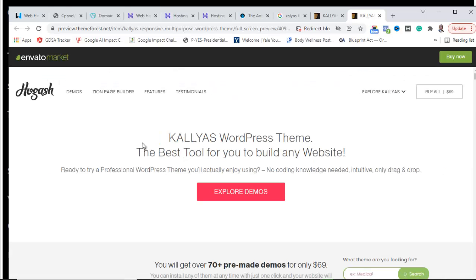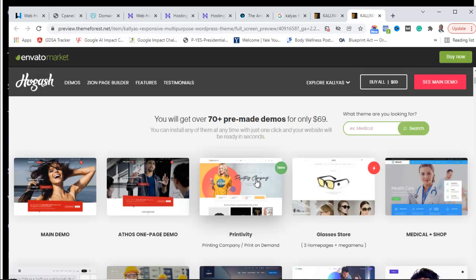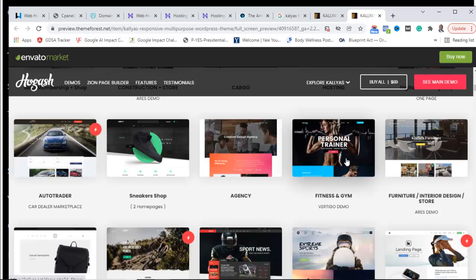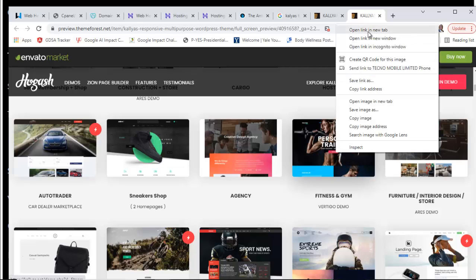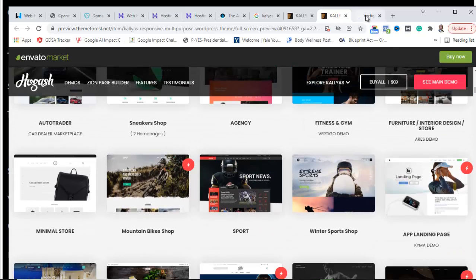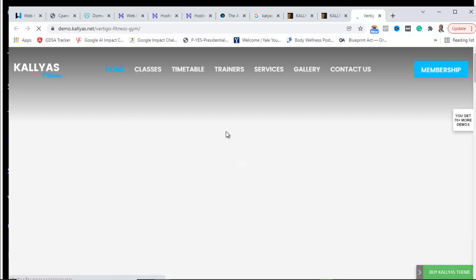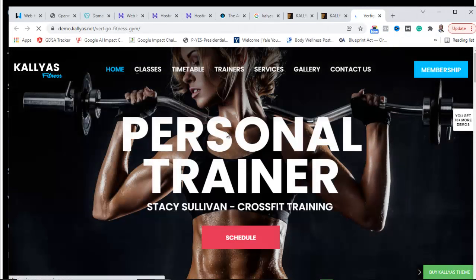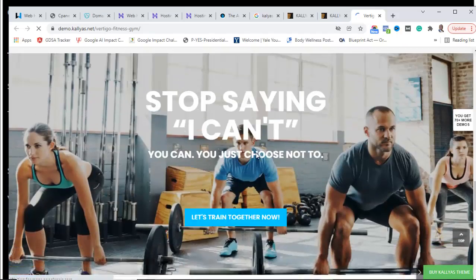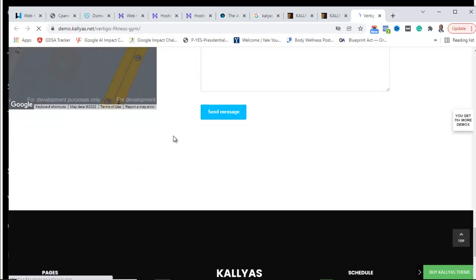You will be able to pick any one of the themes. There are more than 70 templates inside there. You can pick any one. There's a gym brand you want to build a website for. So all you do is master the theme and you are good to go. I will install the theme for you for free on your host. I will install it and disconnect it.